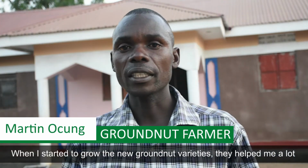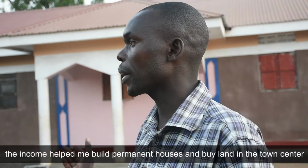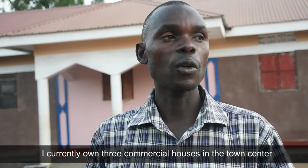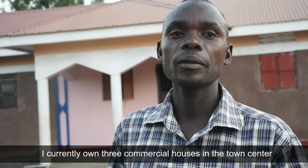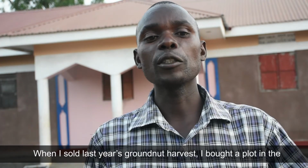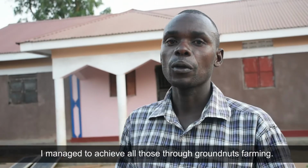When I started to grow those varieties, they helped me a lot to build those permanent houses. They even helped me to buy plots in the center here. As we talk now, I have 3 commercial houses in the center here. Even last year, when I sold the groundnuts, I bought a plot in the district, a lot of money, about 16 million plus. All those achievements, I got through the groundnuts.